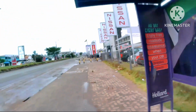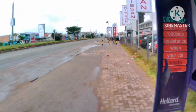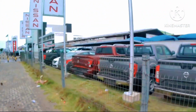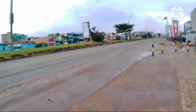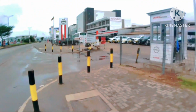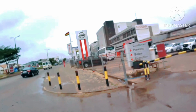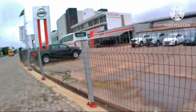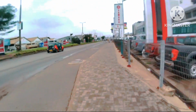This one is Nissan. All these buildings over there are all companies. If you care to know, this is Nissan Ghana. Yamaha companies. There are some companies that you don't even know what they do.